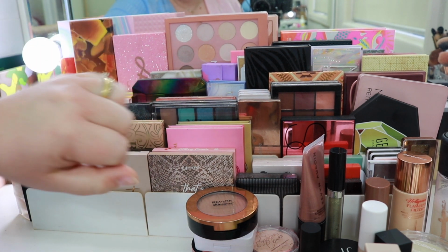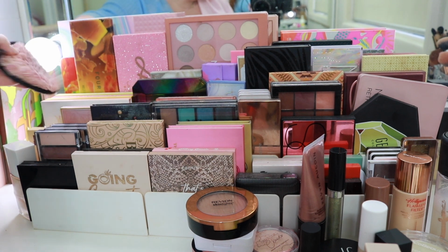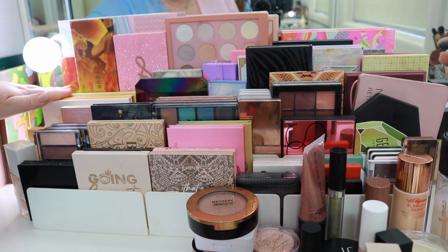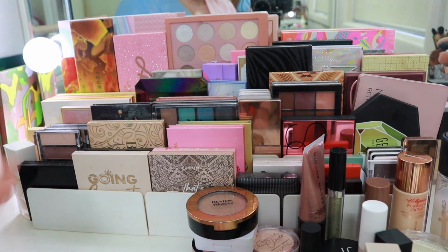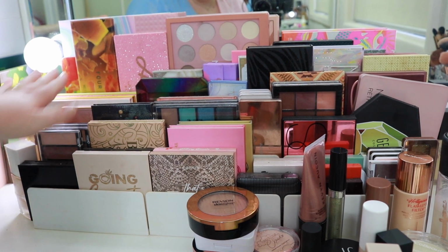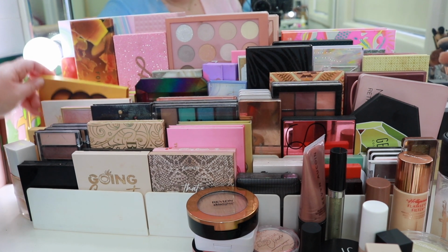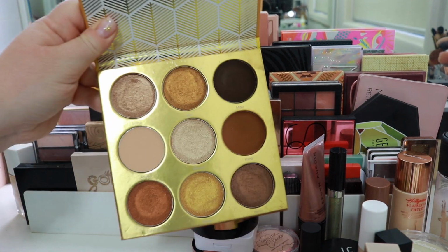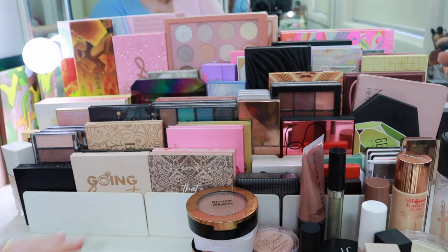Oh, there's so many things. Oh, that's a spider. Okay. We're alive. Oh, maybe we'll go a Juvia's Place. This is dusty. This is why I need to declutter, because it's going to force me to bring everything out and clean. Maybe the Warrior. That's a beautiful warm palette that I love. Yeah, let's do the Warrior by Juvia's. Beautiful.